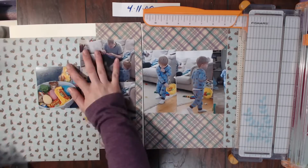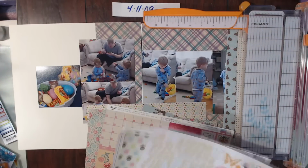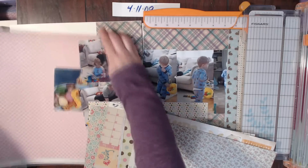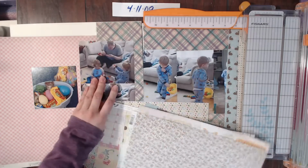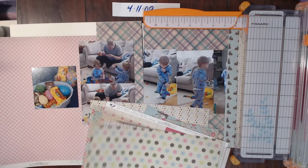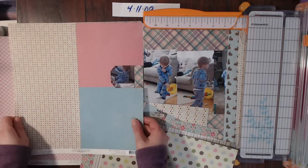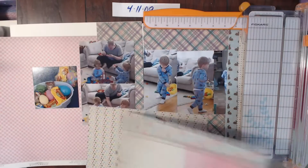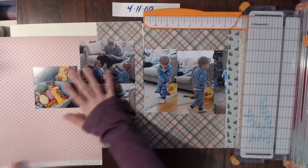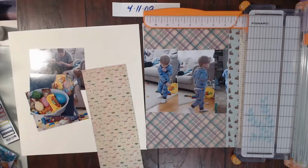Anyway, long story short, I should have written down which challenges I'm doing, but I'm doing the color challenge and then the 2-page challenge. And you will have seen the scrap lift that I am using as my inspiration for this layout. I'm also using my scrapbooking store kit from the month of March. And it was very Easter themed.